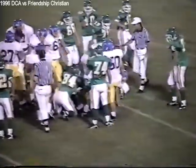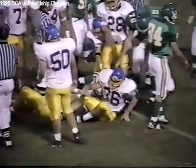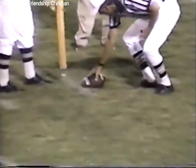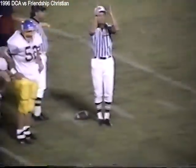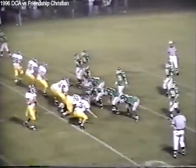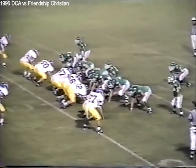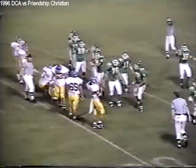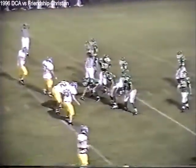He's met there by... comes up the middle. See where they spot the ball. Going to be fourth and inches. Commanders are going to go for it.